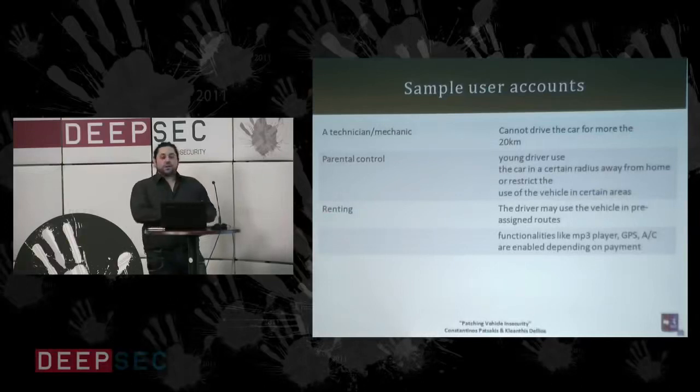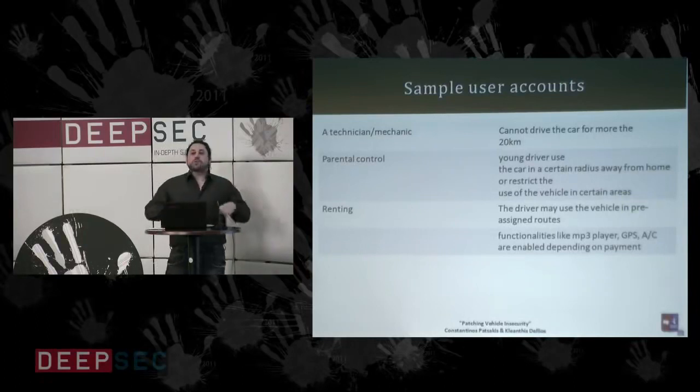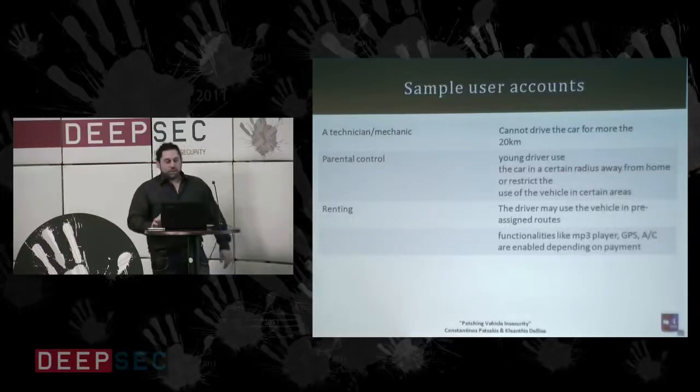If you're renting the car, okay, you can use the car here in Austria or here in Europe. You cannot export the car. Or you have paid for the GPS system. You cannot use the MP3. You have used both. You cannot plug devices and things like that. You can implement policies on what you're selling and what you're renting.